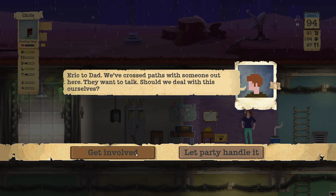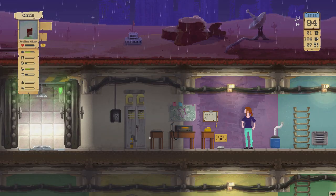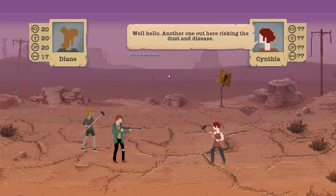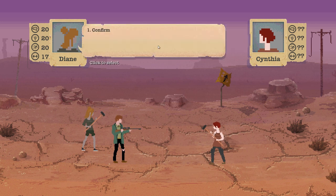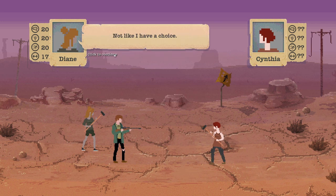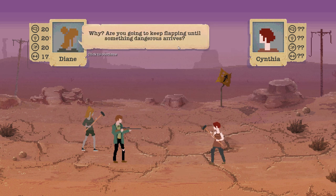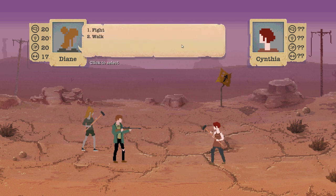Oh, they've crossed paths with someone out here. Well, you know what to do. Oh boy, Wastelanders. Just one redhead. Cynthia with a sledgehammer. Ooh. Well, hello, another one out here risking the dust and disease. Confirmed. Not like I have a choice. Ooh, they're staring each other down with their sledgehammers. And you really are risking it running into me, says Cynthia. Why? Are you going to keep flapping until something dangerous arrives? Says Diane. What a retort. Fight!